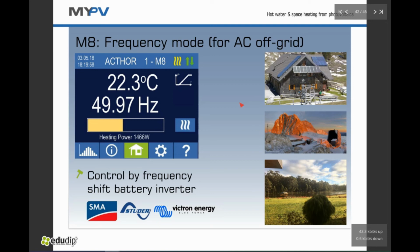When you're off the grid, you cannot feed in. When you do not have a load right now, you do not need it. And when the battery is fully loaded, you cannot charge the battery. So the PV system usually needs to be shut down. But now we can use the remaining energy for heating.